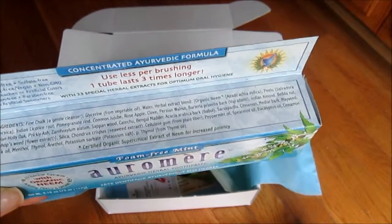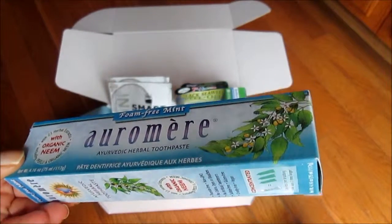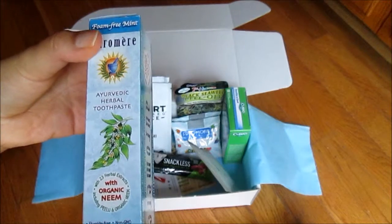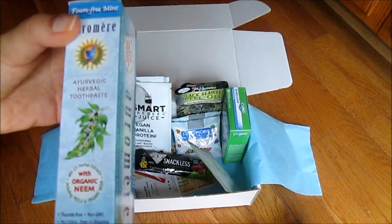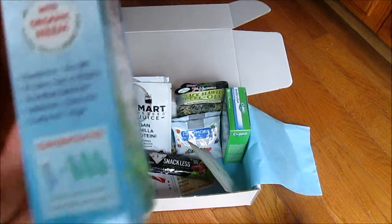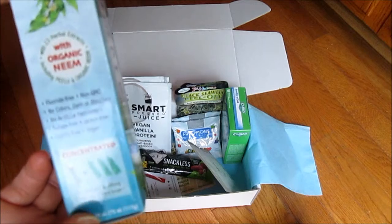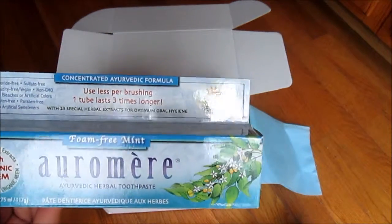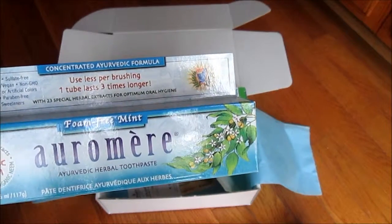The color is kind of like a clay, and it's like normal consistency toothpaste. And my breath was fresh in the morning. It didn't smell. And this features neem and pilu extracts exclusively. And supposedly this is a concentrated formula, so you should be able to use one bottle to last the same as 3 regular toothpastes. So this was fresh and minty, and this one's the foam-free version, but they do have other versions as well.